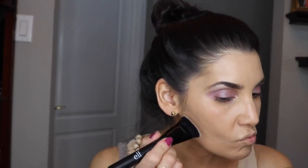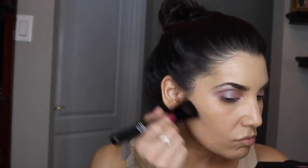Alright guys, so here I'm using the e.l.f. bronzer palette, and also the e.l.f. contour brush. I'm not sold on the contour brush yet. It's a little bit stiff for my taste. This is the first time I'm using it, so I think I have to continue using it and see if I like it.